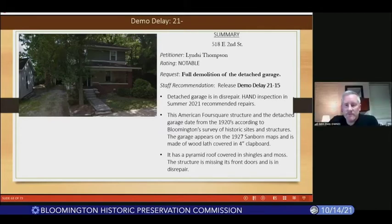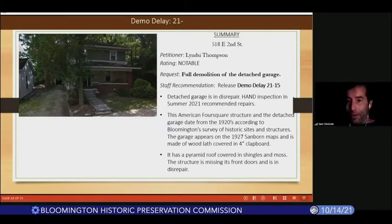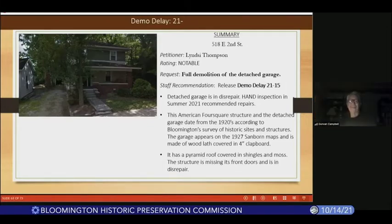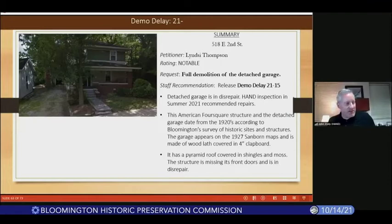No. The intel we have says it's in disrepair. It doesn't say it's unsafe. So if it's unsafe, that totally changes the conversation. Fair enough. Maybe 5 sheets of OSB. I just didn't want to lead anybody down the wrong path or set expectations wrongly.